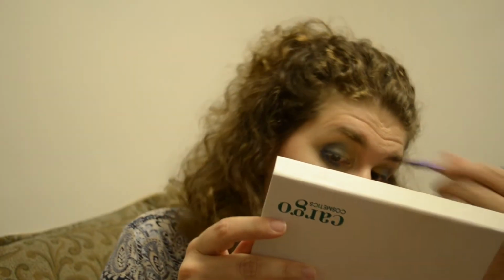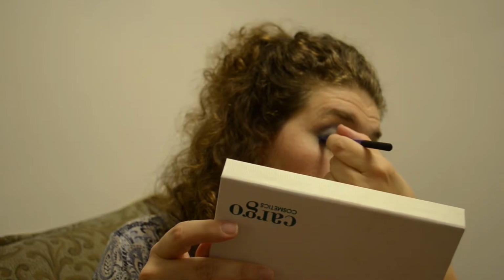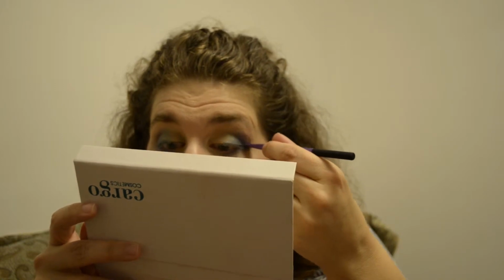See, it gives you like a real, it's almost like a rain, I don't know, I love it. I love these colors together because it gives you a pop of color without being too obvious. Now, would I wear this to work? Probably not. But would I wear this if I wanted to do something really fun, like going out at night or going to a barbecue or something outdoors?